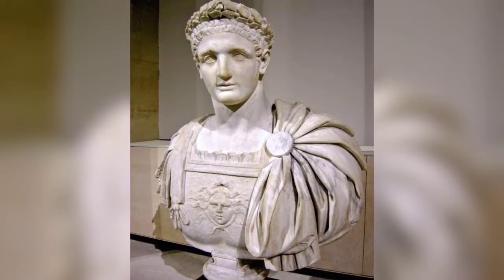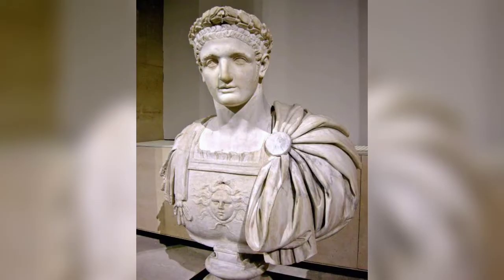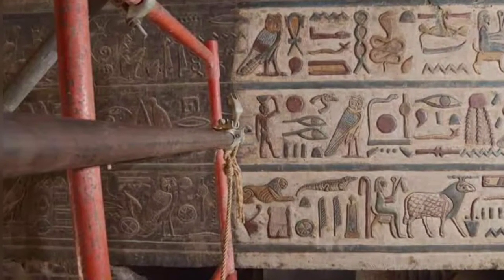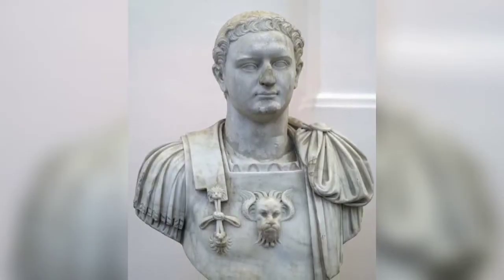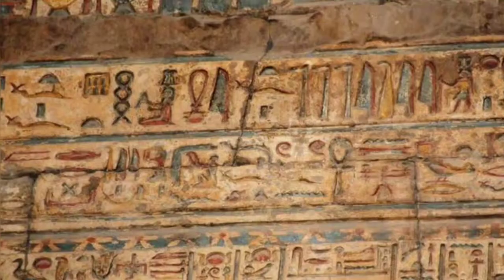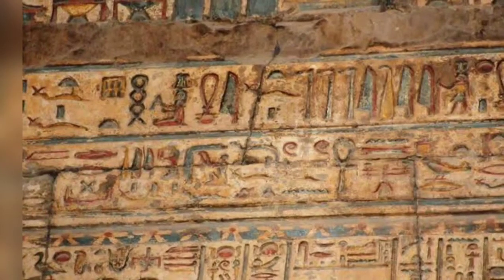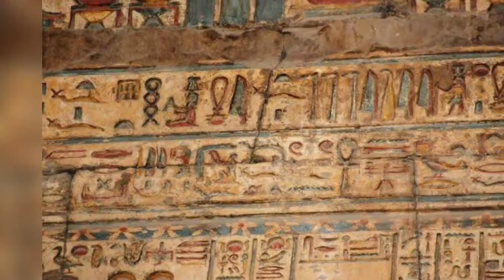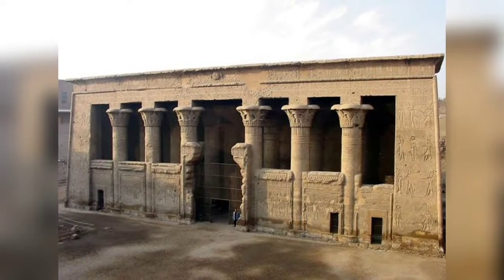Preliminary studies of this text date it to Emperor Domitian, 81-96 AD. The inscription records the day and month, Epiphi 5. This corresponds to the reign of Domitian at the end of June or beginning of July. The inscription records the day and 11th month of the ancient Egyptian and Coptic calendars, Epiphi 5, reports Heritage Daily. It is likely that the construction of the temple was completed during this time.